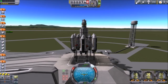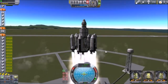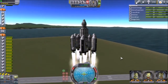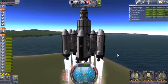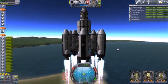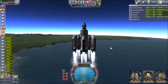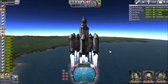SAS on. 3, 2, 1, and go. All systems nominal. A very slight spin going on, but nothing to worry about. I go a little fast. Maybe I should throttle back.